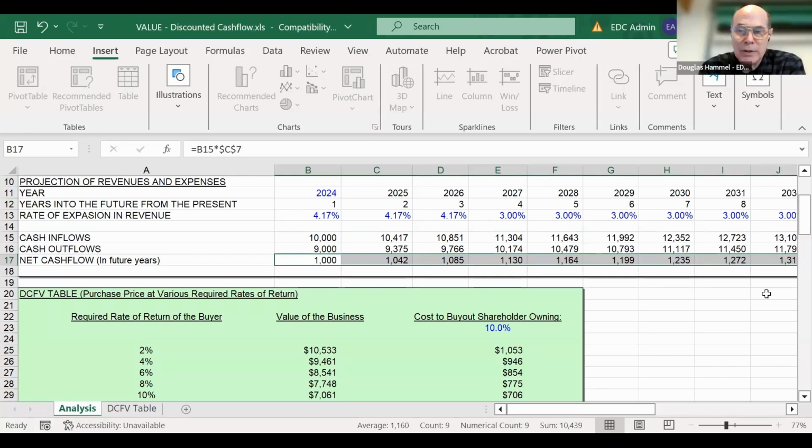Any other questions? Got a quick question. Is there a difference in how you evaluate between a business that may have consistent profits over a number of years versus one where the profits are increasing?